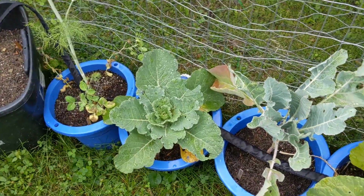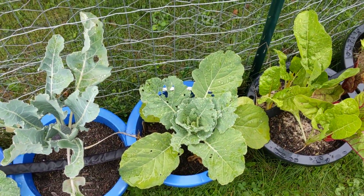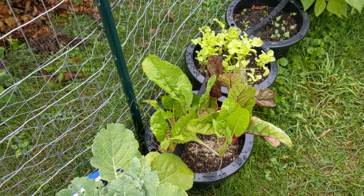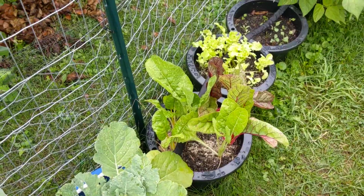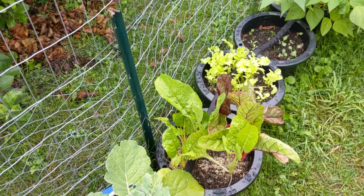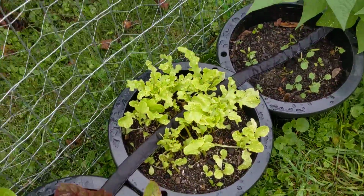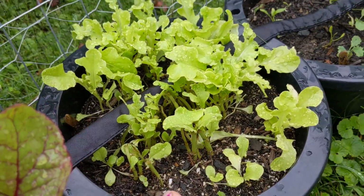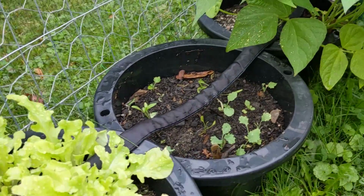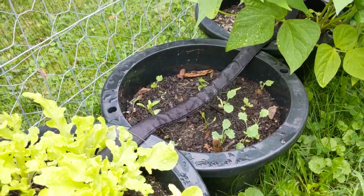Alright, cabbage, cauliflower, cabbage, they're looking fine. Rainbow chard is also looking mighty fine. I had to get rid of some leaves that I missed from the leaf miners, and they were showing damage, so I just removed the whole thing rather than wait for the little miners to eat away at the leaves. My lettuce is growing back. This I already cut twice, so it's starting to grow back. Kale and lettuce in this pot is very, very slow growing, but it's growing.